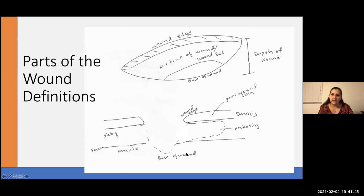What does the base of the wound or the wound bed look like? And then what tissues are involved? Do we have subcutaneous tissue, fascia, muscle? We want to know, do we have pocketing? How deep does our wound go? So these are all the terms and the specific areas that we want to look at, and we want to be very clear in describing.